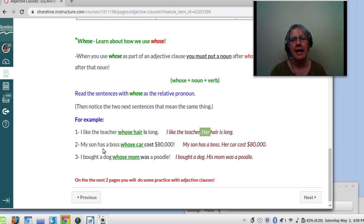Okay. My son has a boss whose car cost $80,000. So I'm talking about the boss, her car, whose car. My son has a boss, her car cost $80,000. My son has a boss, take out her, take out everything there, whose car cost $80,000. I bought a dog whose mom was a poodle. I bought a dog, his mom was a poodle. I bought a dog whose mom was a poodle. So whose goes in the place of his or her.